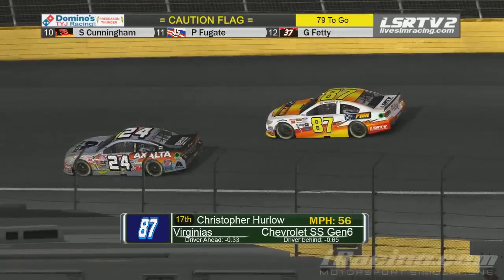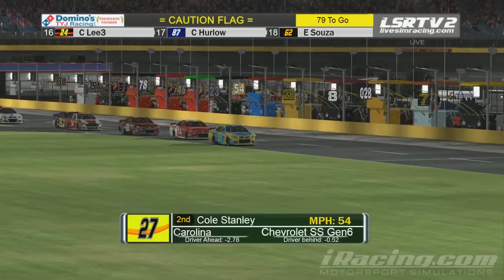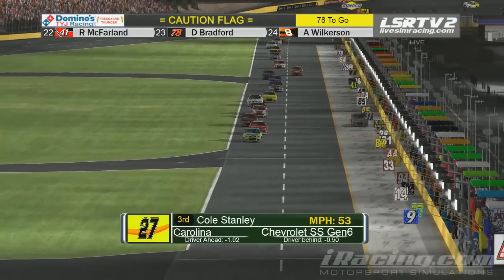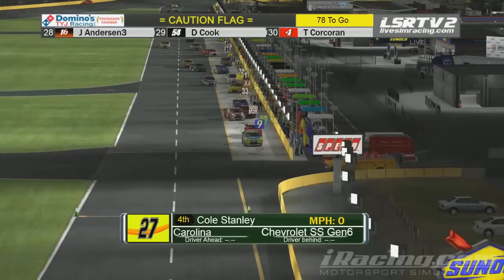Field heads down pit road. A couple guys do stay out. And when I say a couple, I mean just a very minimal number of guys stay out here. I don't know if they're just going to try and lead a lap or if they're going to try the old tires this early on in the going.